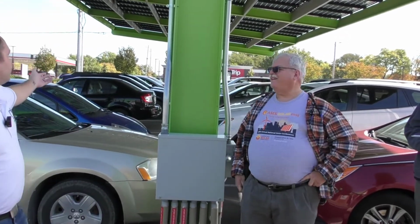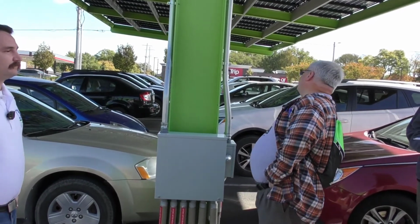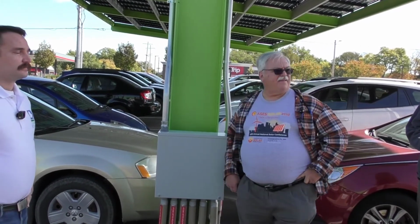You can also charge your car. Yes, absolutely. We do have the charging station right down there. Are you seeing more people wanting carports as opposed to even roofs, since it really is a useful thing for retail? Yeah, absolutely. It's a great use of real estate, because it gives people protection for their vehicles as well as creating more energy. So there is a lot of interest right now, and a lot of people doing it.